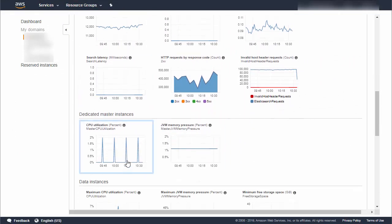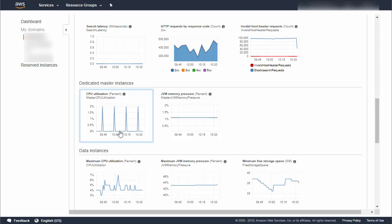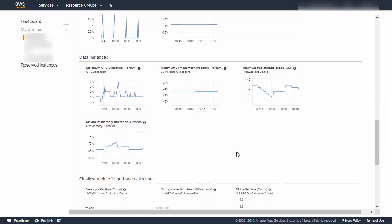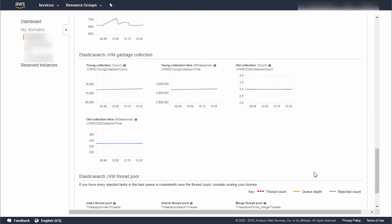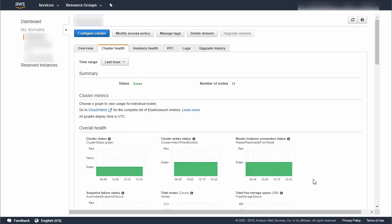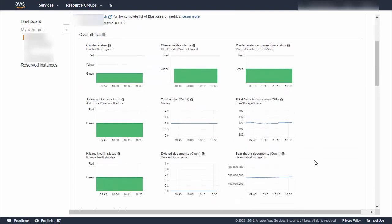We can also see here the CPU utilization for master instances. You can see it never gets that high. You can look at the data instances. It really consumes more memory than it does CPU, but all of these look good and under control. So those are the metrics that we usually look at when we're running a big migration and we're just monitoring the instance in general.